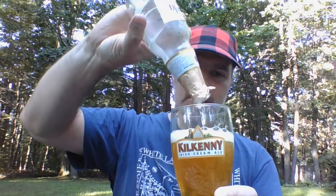So today, our glassware. I don't really have a Pilsner glass, which I guess is the ideal vessel for this. I've got my Kilkenny Irish Cream Ale glass. That's just as good, right? Since it's a bottle, I can pour it with my actual dominant hand. I was going to drink it out of the bottle, but pour it in a glass and it has the head on it and all that stuff. So we're going to do that. And yes, it's a pint glass. This is 12 ounces.